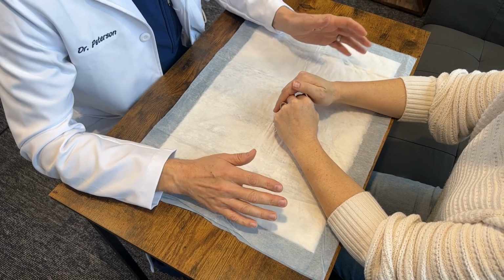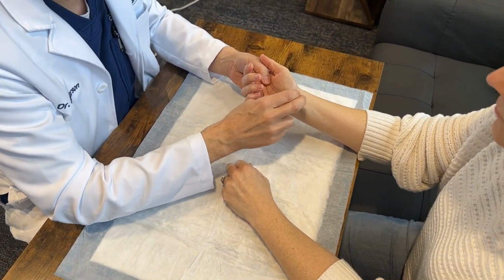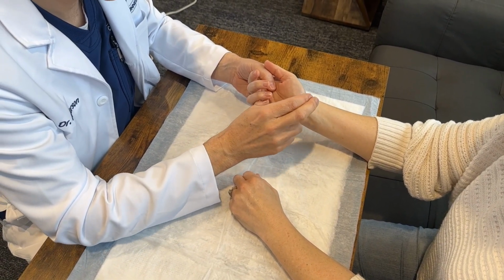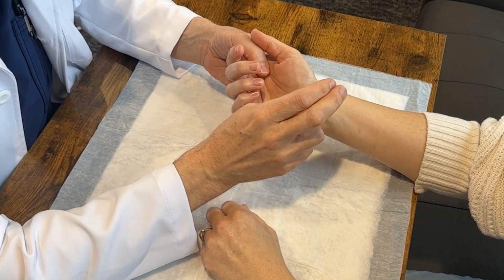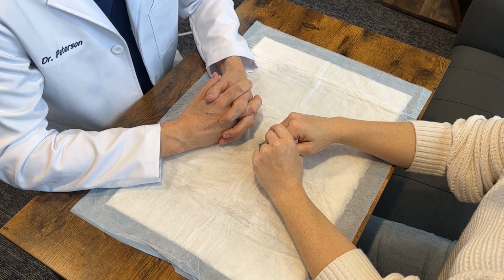In addition to sensory examination, Tinel's and Phelan's tests are commonly administered to see if these provoke symptoms of hand numbness. Tinel's test. This is done by tapping over the course of the median nerve as it passes through the carpal tunnel. A positive test is one in which zinging, tingling sensations are felt in the hand with this tapping over the nerve.